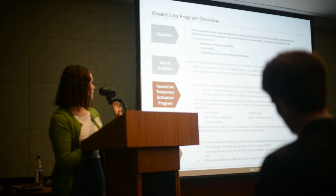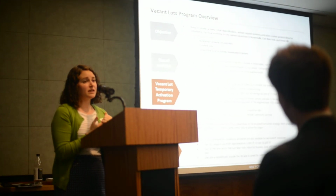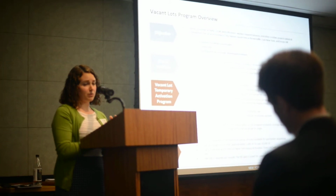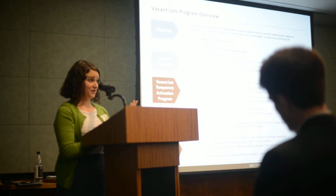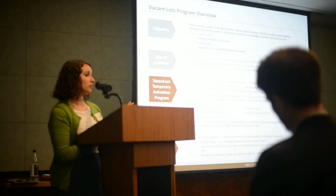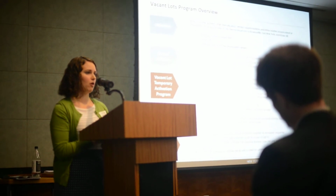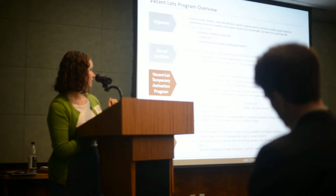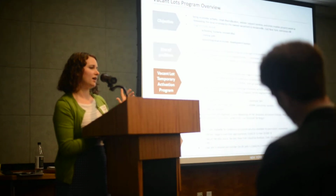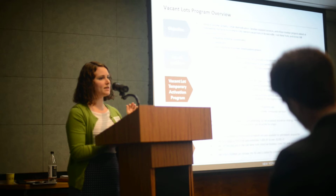So to briefly give the overview of the temporary activation program, there are 15 city-owned sites that are available through this RFP, and anyone is welcome to bid on one or all 15 of them if you're so inclined. They are all zoned for either commercial or manufacturing uses. Some are residentially zoned with a commercial overlay, but they're all approved for commercial or manufacturing use. The lots range from 1,000 to 20,000 square feet with an average lot size of around 7,000. More specific information on each lot is in the RFP.